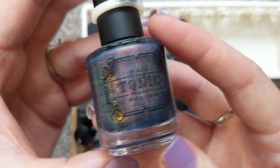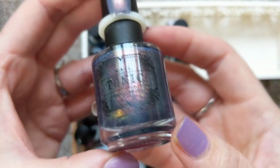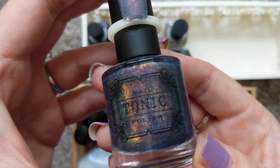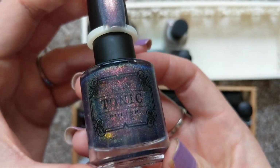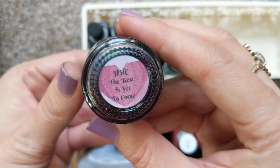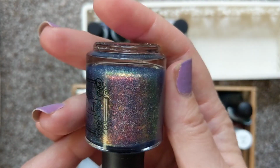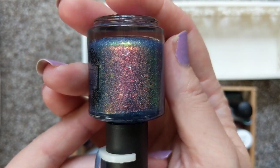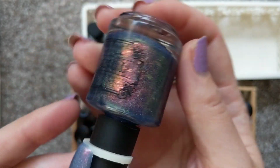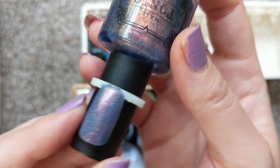And another must-have keeper is this Tonic polish, and this is The Best Is Yet to Come. Tonic is another brand that I could have loaded up my entire basket with polishes that I would have wanted to keep, but this one just stuck out as being very special and one that I for sure would want, especially considering the name. It's very fitting right now. I just love this dusty blue and all of the flashes of that shimmer and the holographic and those flakies. It's beautiful. Absolutely beautiful.